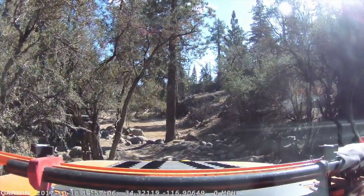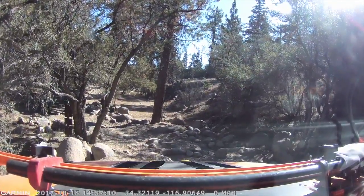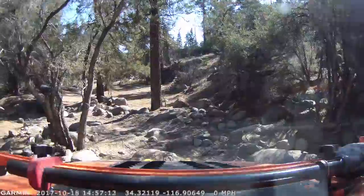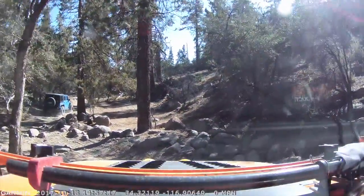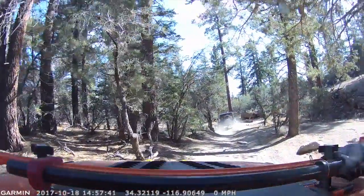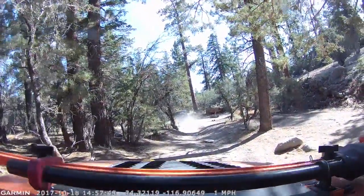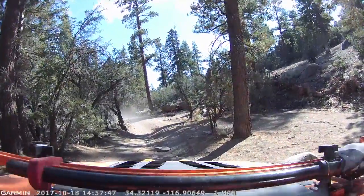Little slider. Little frame. A little more slider. No bumper. That's it. That's John Bull. Took us about 4 or 5 hours. We stopped for lunch, struggled in a few spots, but as you can see, it's not that tough.